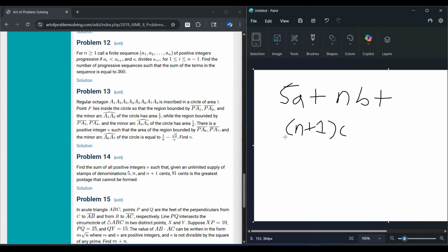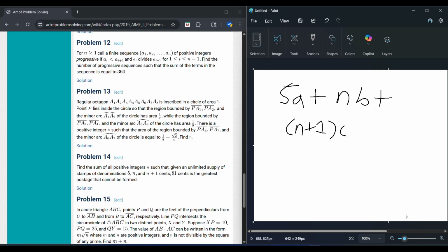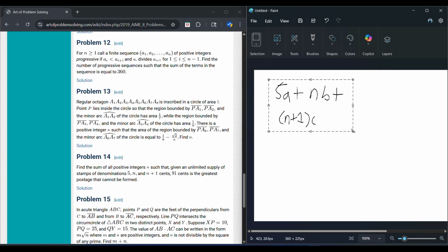So how do we really go about tackling this problem? A lot of you may know about the chicken McNugget theorem, but that only works for two denominations. It states that for denominations m and n, the largest unformable number is mn minus m minus n. But we can't really apply that here because we have more than two denominations. So we kind of have to think about maybe combining two of the denominations together and then doing casework on that. So how can we go about combining denominations?